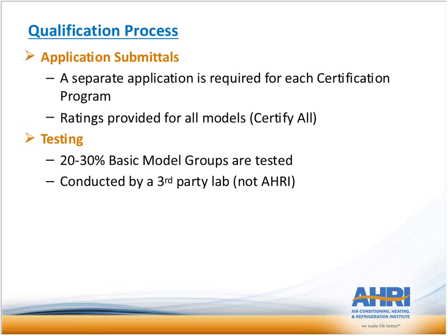We test 20 to 30% of the manufacturer's basic model groups, and we don't conduct the testing at AHRI. We hire experts in the industry, not manufacturers, but independent third-party labs to conduct our testing. This testing is conducted in the U.S. and around the world at a number of different third-party labs.